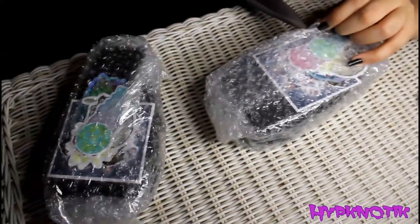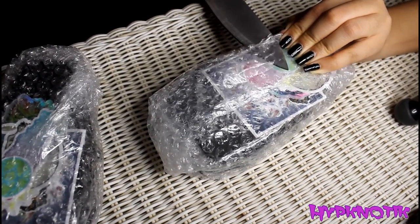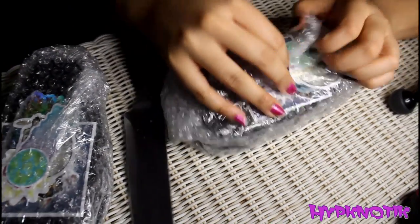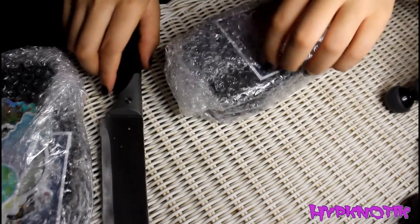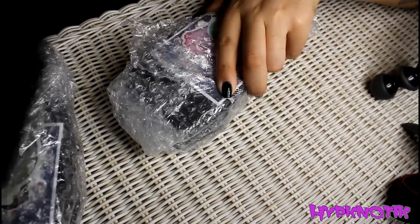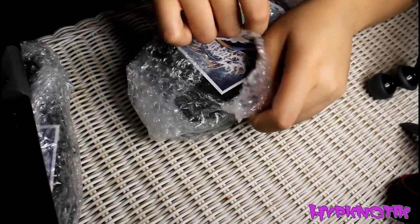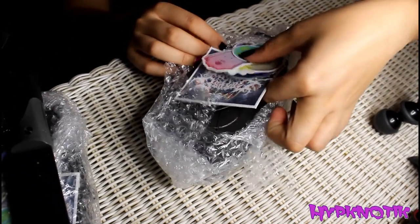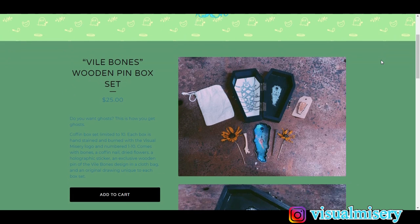Today I'll be doing an unboxing from a small brand called Visual Misery. My friend handmade these lovely coffins and the whimsical treasures inside. They're limited edition, and on his site they're called Vile Bones.